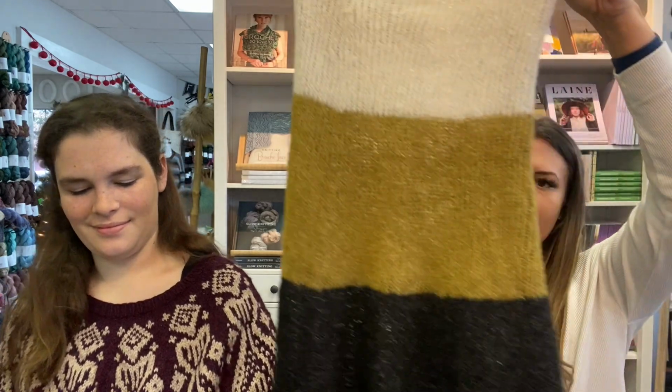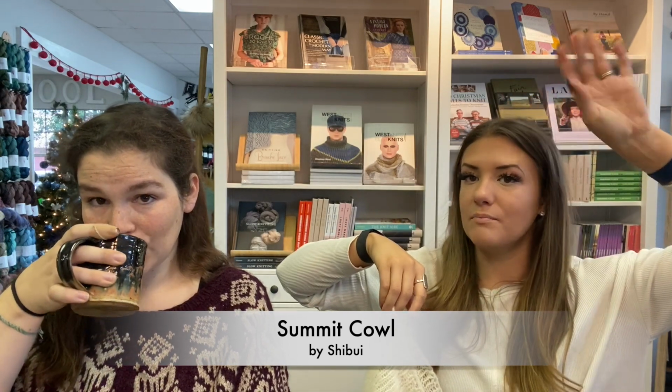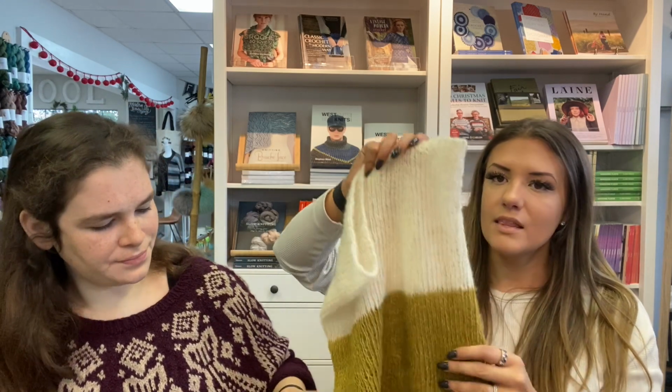So then my next finished object, we'll show the yarn here at the end as well, because this is a new yarn to the shop, and that's why I cast this on while I was on a little vacation the other day. But this is the Summit Cowl. Totally blanking on who that's by, but it'll be in the notes down at the bottom. But this is a free pattern with purchase from Shibui. This is their new yarn, Billow.